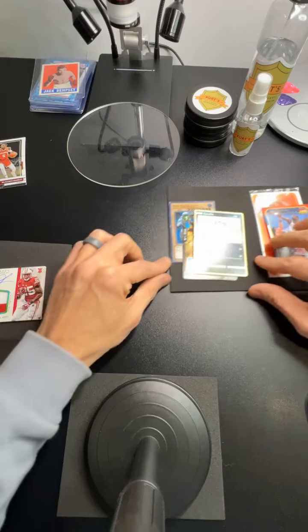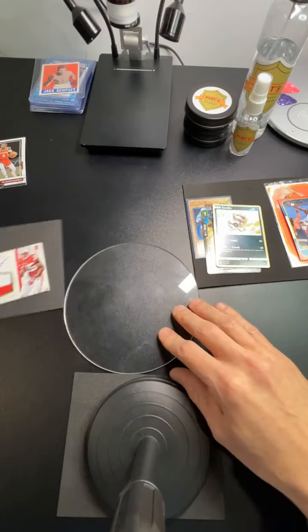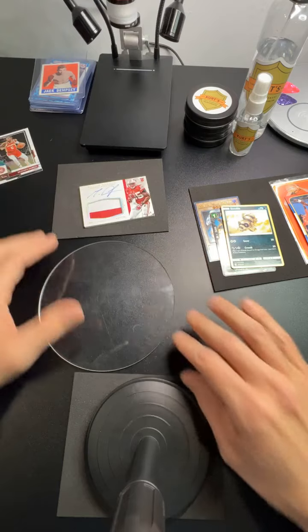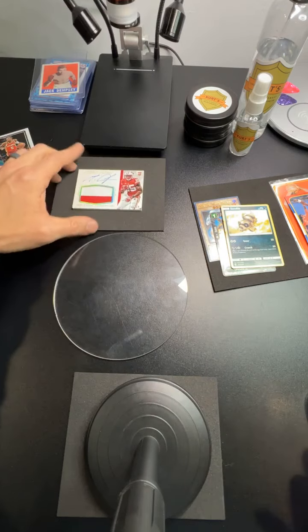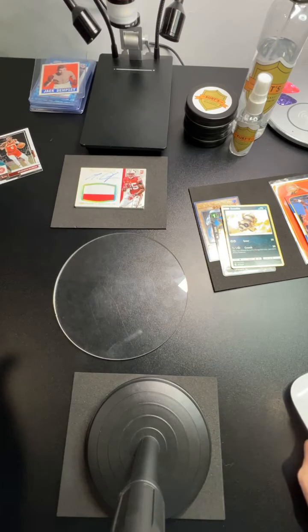I want to do a Pokemon card first, or a TCG, because I know I'm a major sports card lover, but I love all cards. The way I feel about sports cards is the way many people feel about TCG. So I feel you, man. I just don't know all the ins and outs. That's why I work on them.